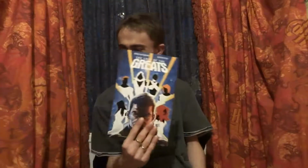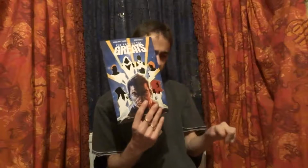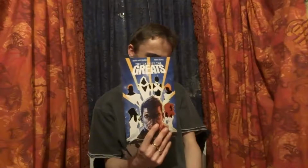Next up, again and finally for Image, we have Joshua Hale Fialkov and Brent Peoples' The Last of the Greats. This is a really fantastic 5-issue miniseries which basically follows The Last of the Greats, which is basically a superhero who essentially rules the world. And again, not everything is as it seems. There's some really horrific and very morally questionable things that The Last of the Greats does in this. The first of which is with a young kid over an ocean, and that's all I'm going to say.